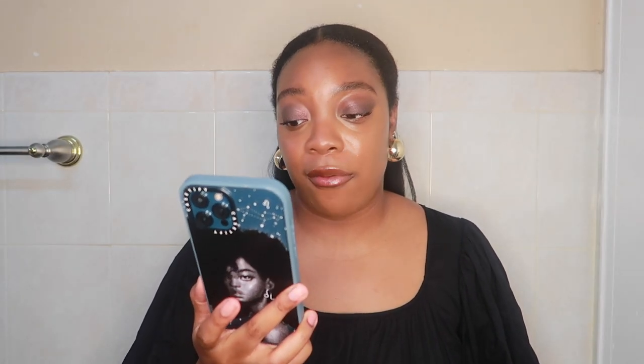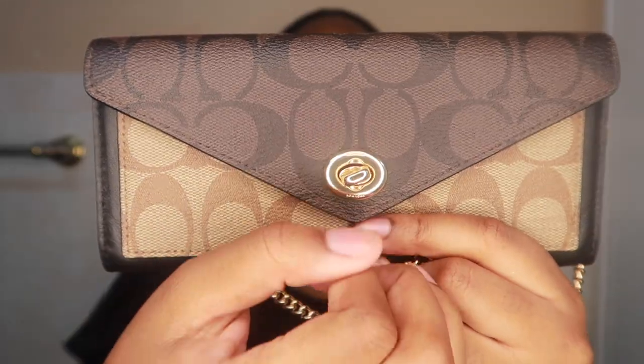The next item that I bought, this one is the Slim Envelope Wallet with Chain in Blocked Signature Canvas. And I love this. It's another wallet on a chain. This holds a lot, okay? This holds more than you think it might hold. First of all, I like that it's a turnbuckle. I love turnbuckles. You just can't open them for nothing. I love that.